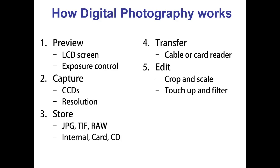And then number 5, what are you going to do with these pictures? Do you want to change them? Do you want to touch them up, filter them, take some of the red out, make them a little brighter, a little darker? Do you want to crop, scale, or print them? What are you going to do with this thing? What's your ultimate goal for this particular picture or set of pictures or this album?